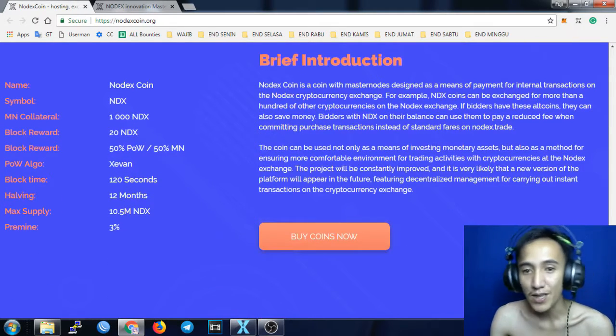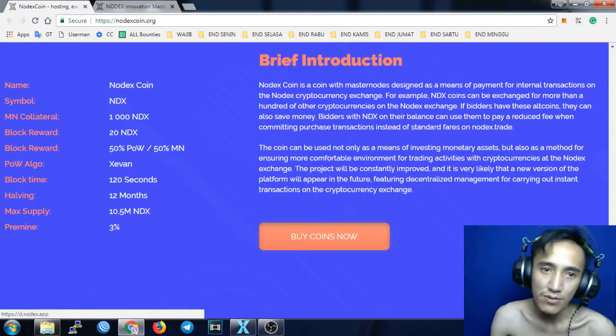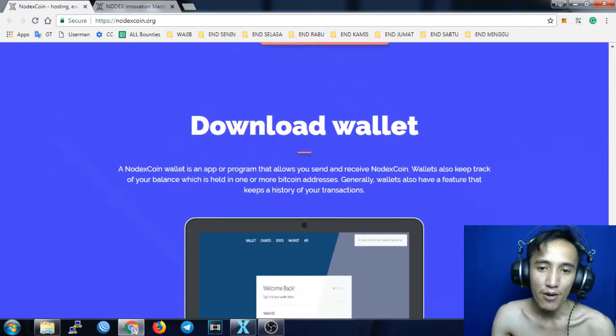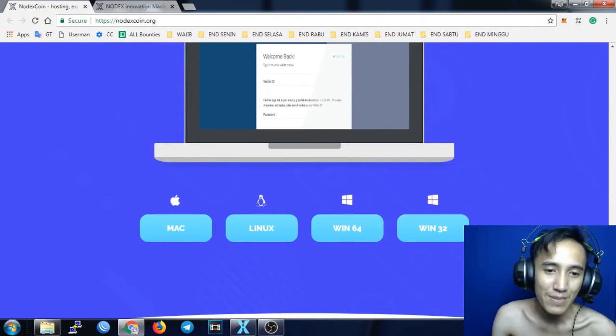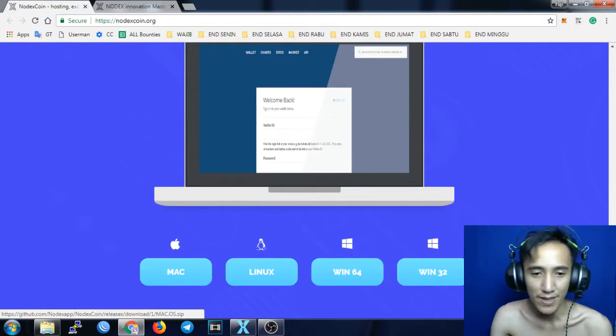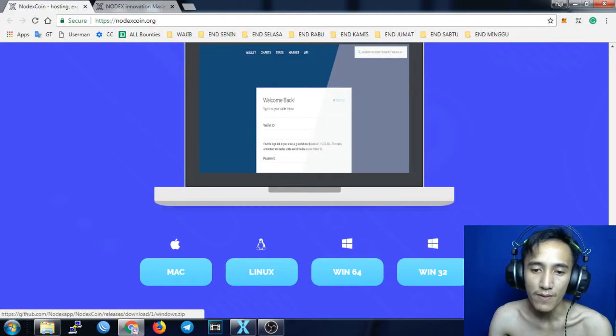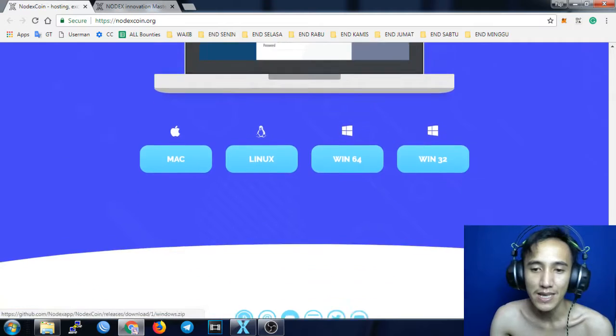It's very easy with the coin, just stick the Bitcoin now. Make sure that you are investing your money in this one. Okay, this is the download section. It is also present for Mac, for Apple users, also for Linux users, Windows people, and also Windows 32.